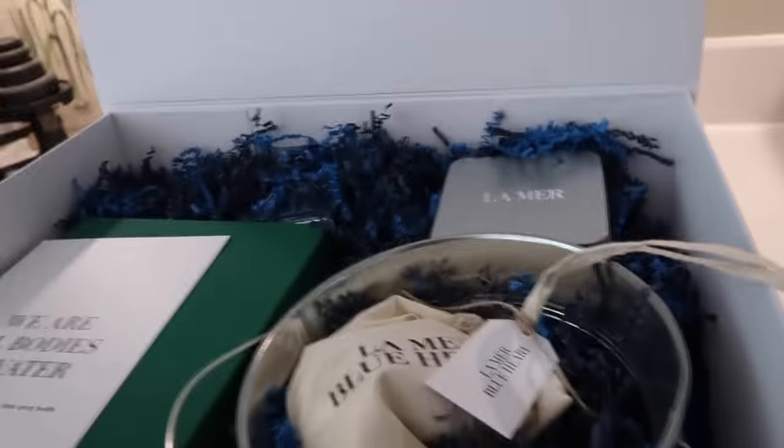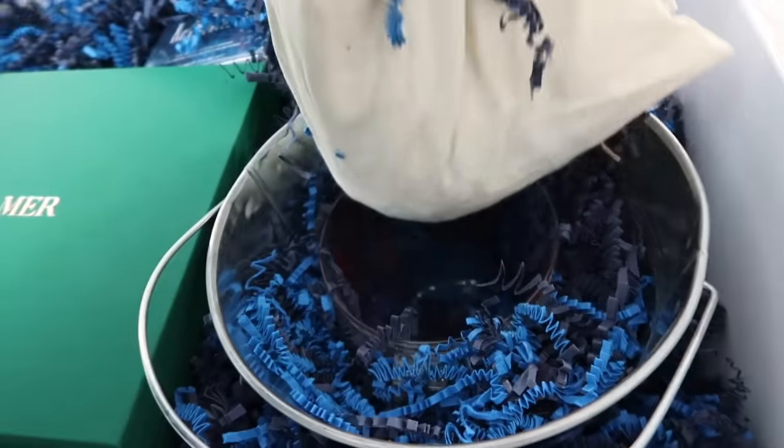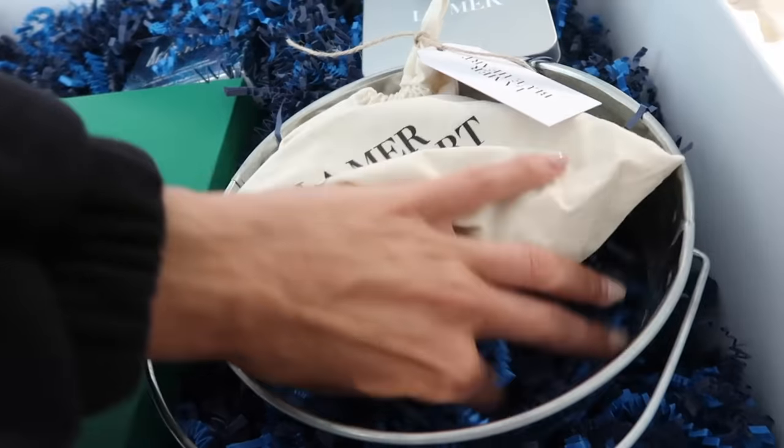But yeah, I'm also wearing my Tala jumper, and I've had a delivery, a very big delivery from Le Mer. I need to stop calling it Le Maire, it's Le Mer. But this is for their Blue Heart. Right, turn me over and spray me with your blue spray bottle. Okay, where is my blue spray bottle? Hold on, guys.